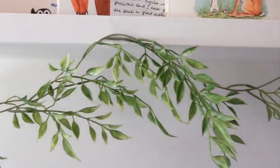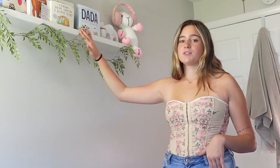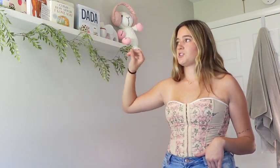These little leaves were such a last minute add-on. They were on one of my baby shower gifts and I just thought they were way too cute to throw out. So I wanted to put them to use. It also added a really good pop of color in here because everything's very neutral and light. Just don't look too close to them because there is scotch tape holding them up. Just don't pay attention to that.